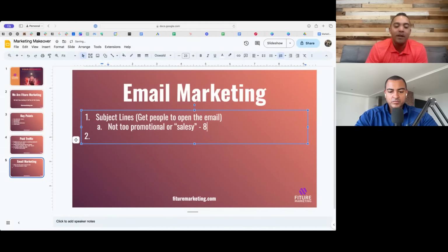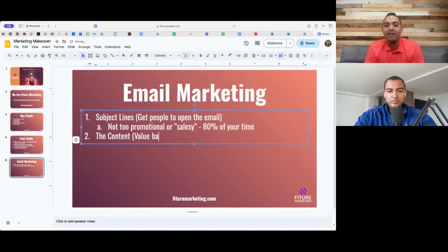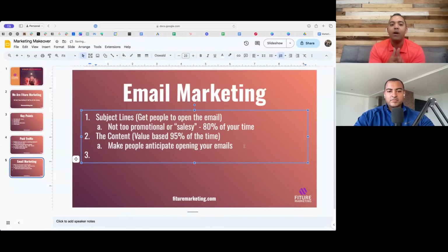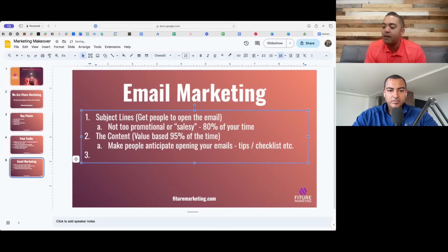Number two is the content. So the content inside of the email should be value based 90 to 95% of the time. And the reason for that is you want people to actually open your emails and know that they're going to get something of value. It's not just a sales pitch that you just keep hitting them with discount today, buy now, and do this. We all get annoyed if we keep getting sales pitches and we're not getting anything that can directly impact our lives. So make sure they're value based. So give away tips, give away checklists, give away things that people can actually use, versus just making it about sales. All right. And that's how you simplify your marketing strategy with email.